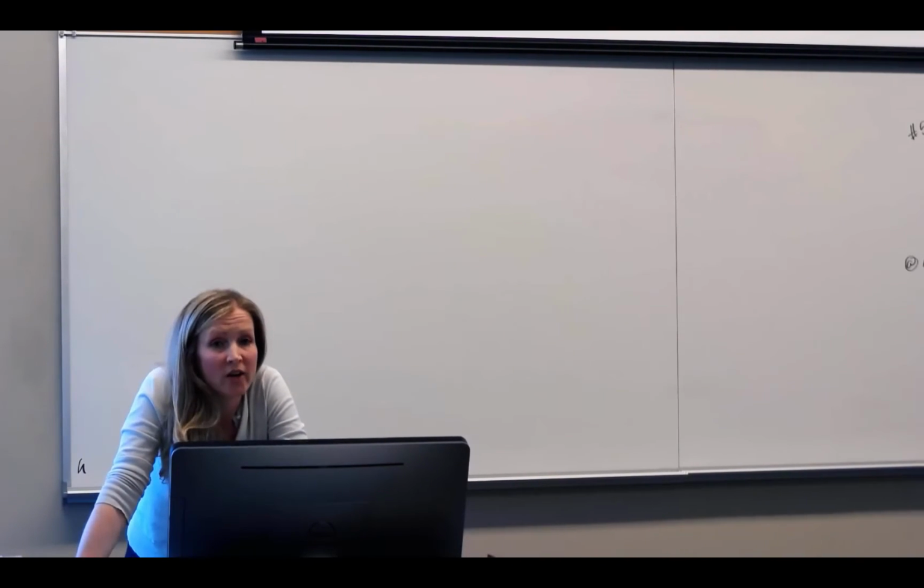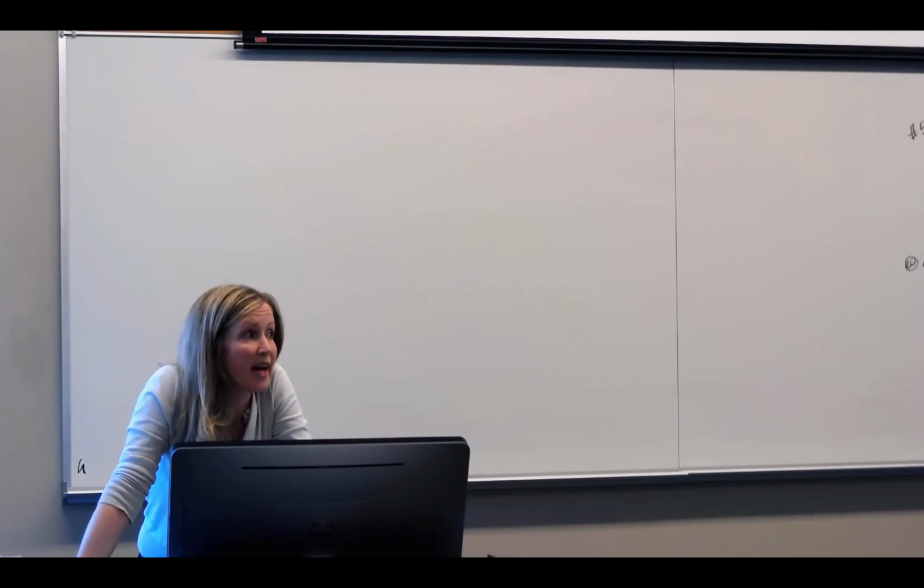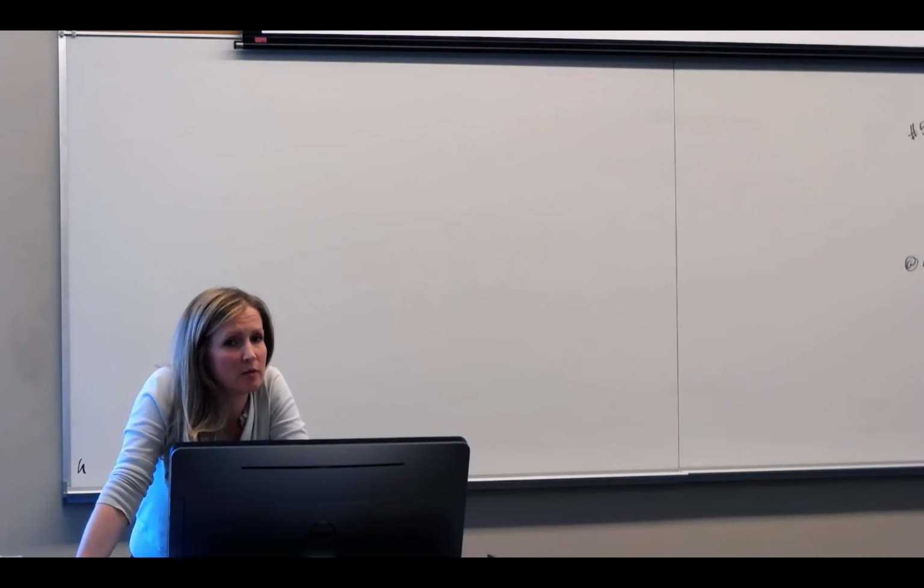The rules for ordinary, guys, say you deduct the lesser of the fair market value or the adjusted basis. You pick the smaller of the two. And you can deduct it up to 50%.